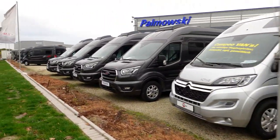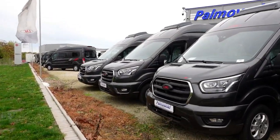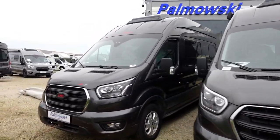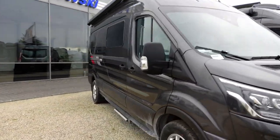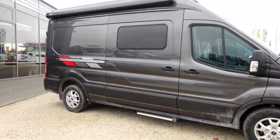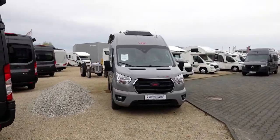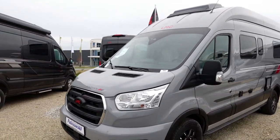Then we got a row of LMCs. These are all brand spanking, look. They all got the wrap on. Innovan. They look nice. All right, let's have a swing around here, see what's going on. LMC. These look quite nice, actually. This is a Ford one.